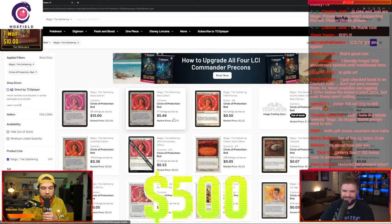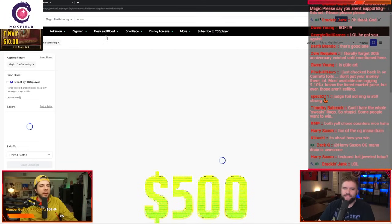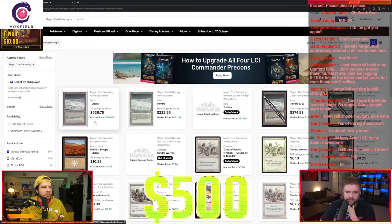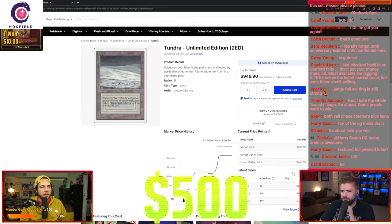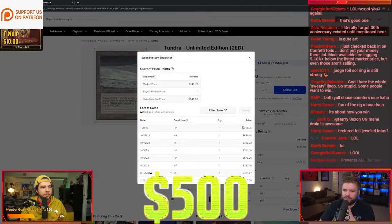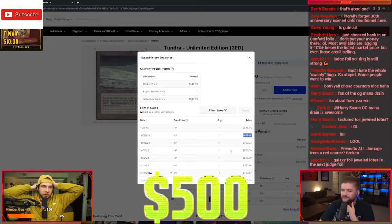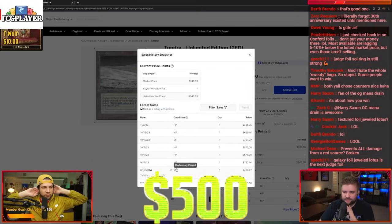No, actually, for me this is a heavily played Unlimited Tundra. Tundra! Heavily played Unlimited. Yep. I bet you can get there. Look at the Unlimited. $500, heavy play. Here's one here, heavy play sold for $365. You could maybe get an MP. That's what I'm saying, you might be able to get a little $500 Tundra. I think it has to be a heavily played one. Look, a damaged one sold for $550.